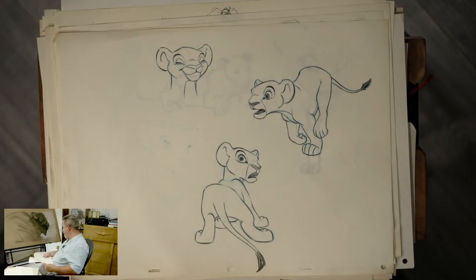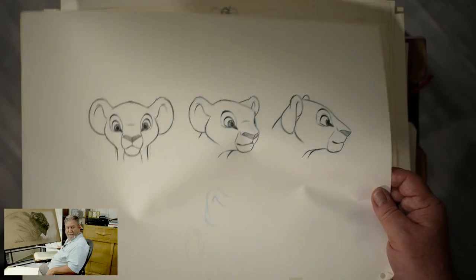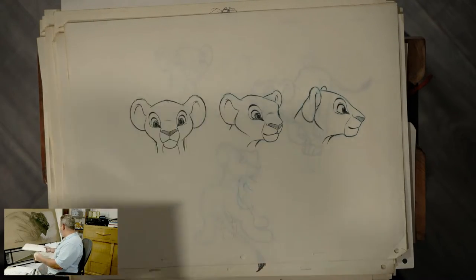So there she is there. There's another little head turnaround, three quarter. Someone says, I hope you post this video on YouTube. It would be cool to rewatch. These videos, our live streams, are always up on YouTube and Facebook after the stream. These will all be on there.